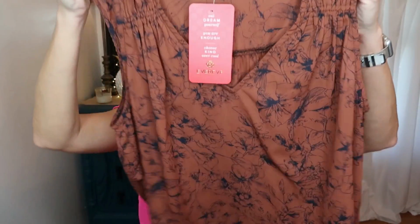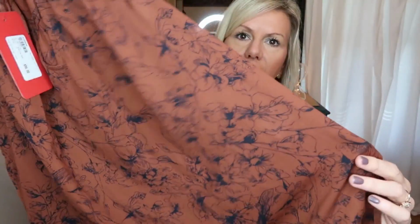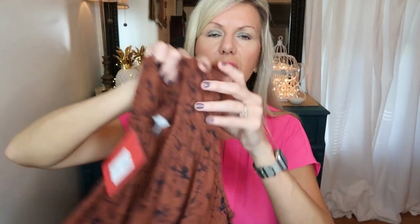Okay, the next item that I have is also by Allison Joy. This is a little sleeveless blouse. I love these colors. Isn't that pretty for fall? This would look so cute with the little cardigan for some extra warmth on a cool fall day.